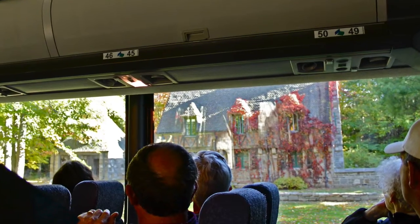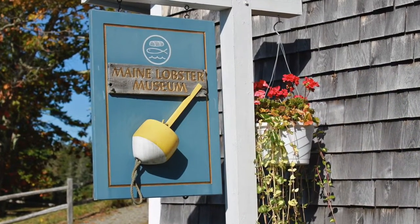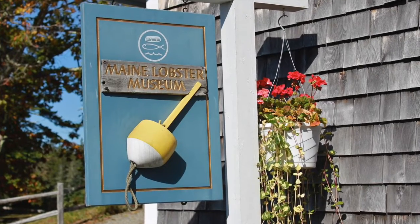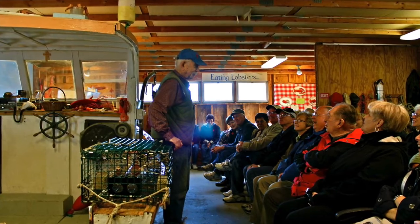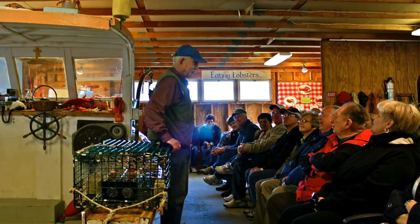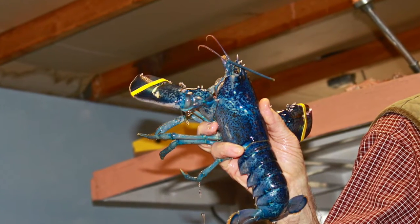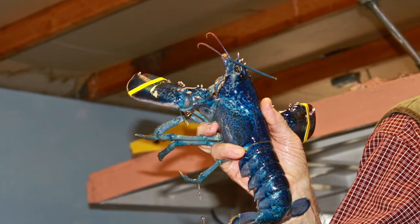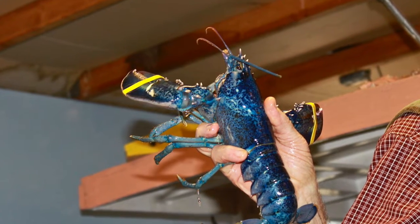A while later, we reboarded the bus and drove to this Maine Lobster Museum, a must-see for any traveler. Wink, wink. We even had an actual lobster fisherman tell us everything we ever wanted to know about lobsters. At the end of the dissertation, he showed us this very rare blue lobster. How rare is it? Well, the chances of coming across one of these in nature is close to 1 in 2 million.